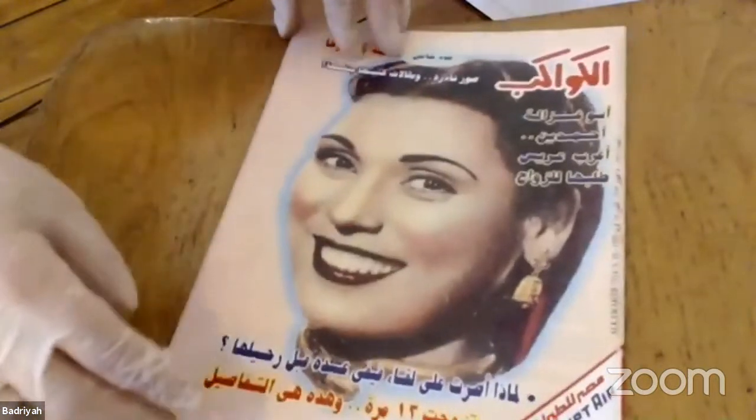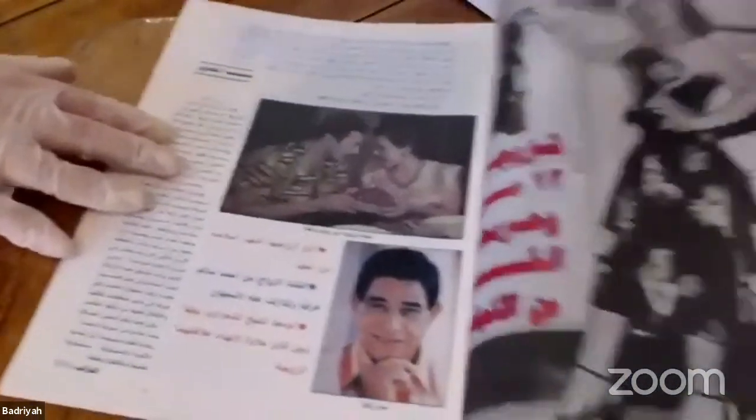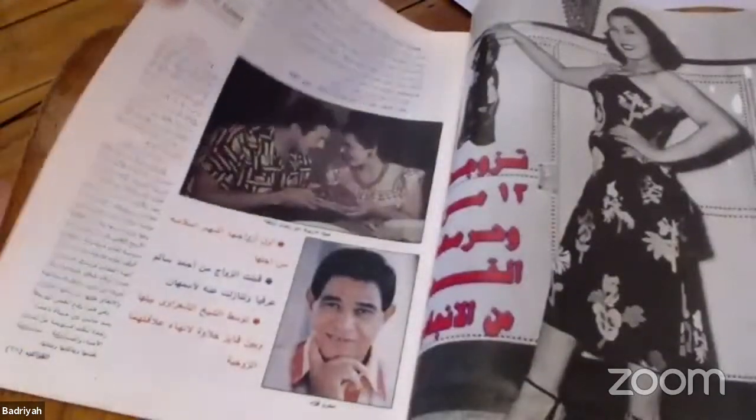Can you see it? Yes, you can, right? So let me just go through some of the pages. You can see really beautiful and old photos of Tahia Carioca here.